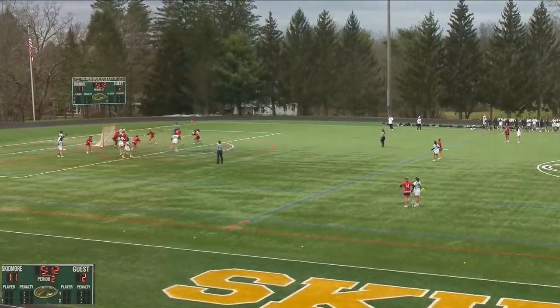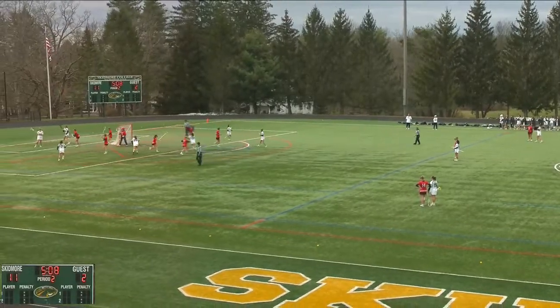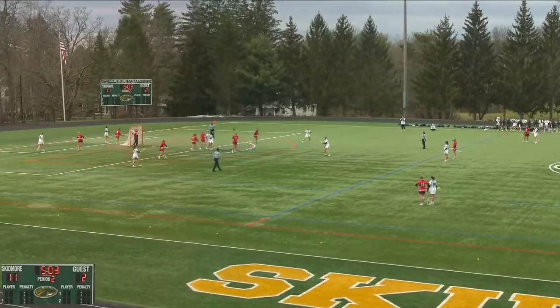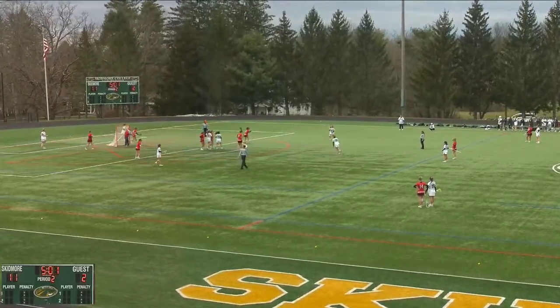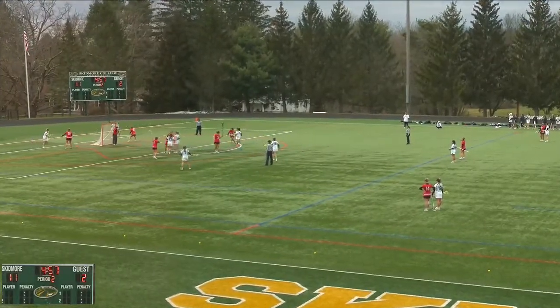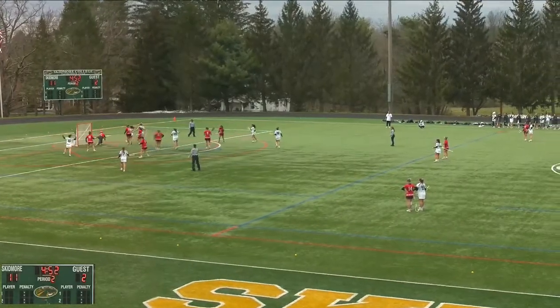Modesti dodges. Shot goes wide. Actually, looks like it hit Ross. The ball dropped, though, so Skidmore picked it up. 30 seconds on the shot clock for the Thoroughbreds. Ross coming around the crease, feeds in, shot.